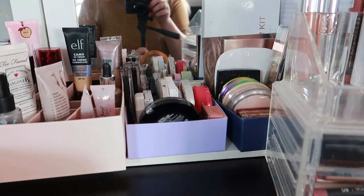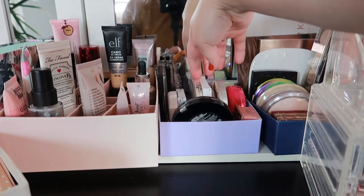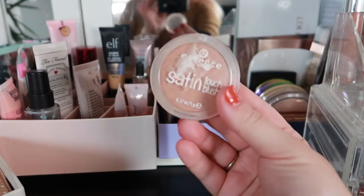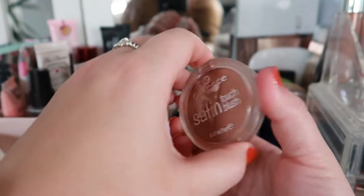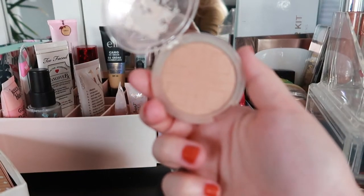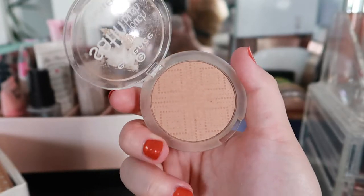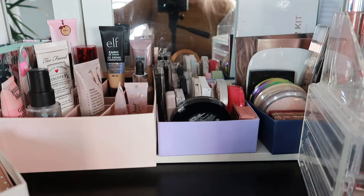So now let's just take a look at my blushes. My blushes are all here. So what's this one? Nope. Set Love. Okay, so I haven't used this one in a very, very long time. This is the Essence Satin Touch blush in the shade Satin Bronze. This is what it looks like. I love these blushes, they are so beautiful, so pigmented, yet so soft on the skin. And as you can see, the pattern is still there. I've had these for ages, but I absolutely love them. They're really, really pretty. Okay, so that's that.